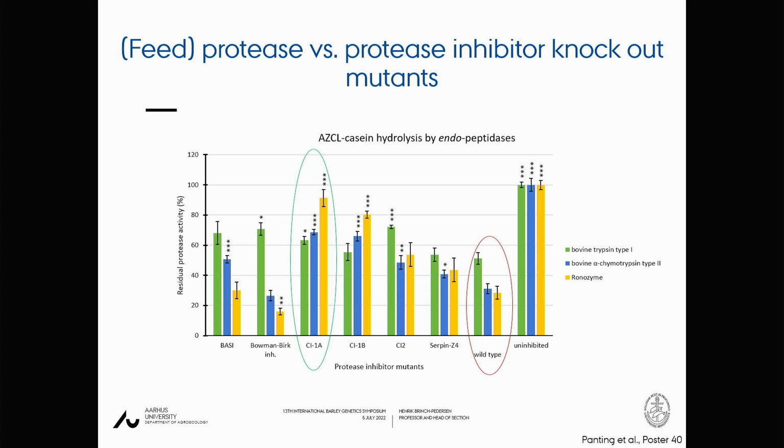This is a protease story where Michael, on poster 14, presents how he knocks out specific inhibitors. And you see here a non-inhibited enzyme activity, and then you mix in a wild type. You see the activity is decreased significantly. Here he has knocked out different protease inhibitors with CRISPR, and there's a significant effect of it.